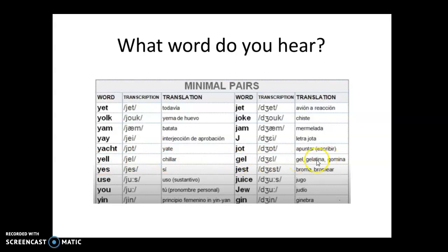Gel, gel o gelatina. Yes, sí. Jest, chiste o broma. Use, uso. Juice, jugo. You, tú o usted. Jew, judío. Yin, como el yin y el yang. Gin, ginebra.